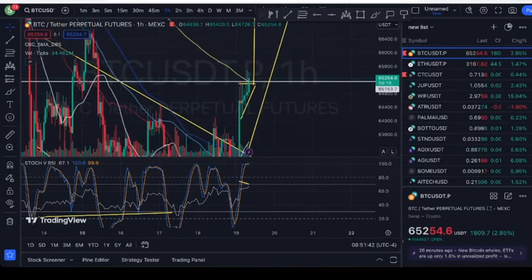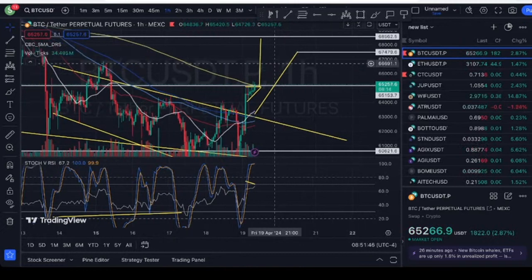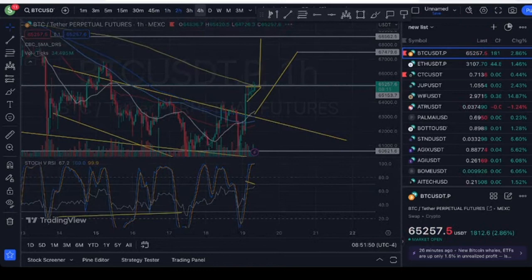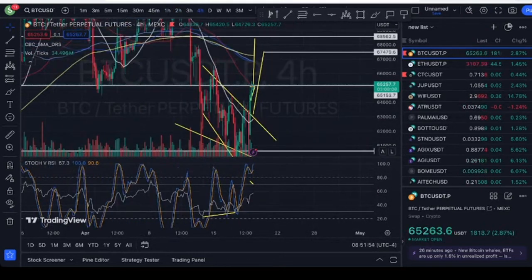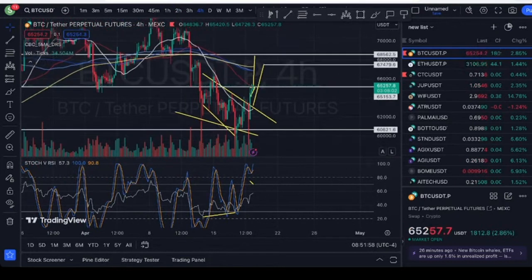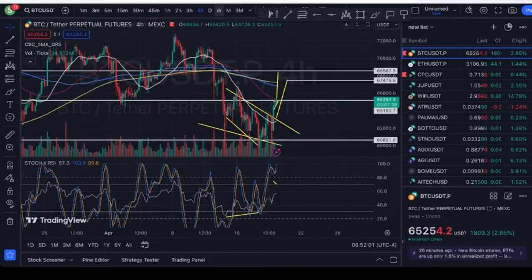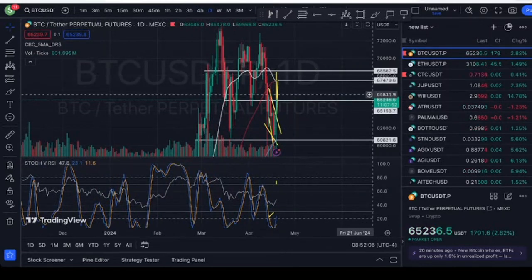Now, what happens if we do break this and go to 68k? Well, for 1, we are above the 200 on the 1 hour. The 2 hour as well. 4 hour as well. What about daily? Daily we're above the 21 then. Yeah, everything's pointing up.